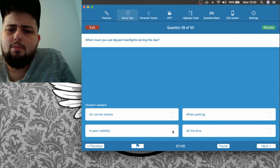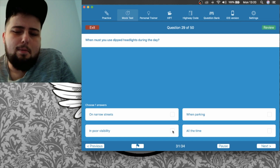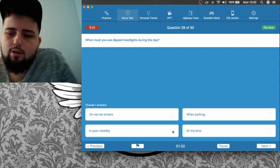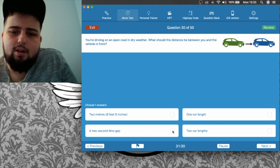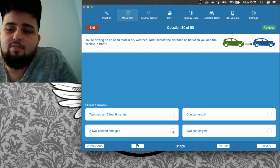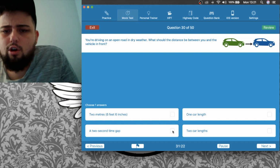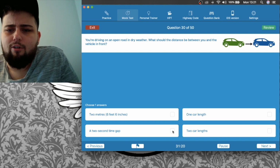When must you use dipped headlights during the day? Interesting one. On narrow streets, when parking, poor visibility, all the time. Yeah, poor visibility, innit? You don't need your lights on in the day unless your visibility is impaired, so to speak.